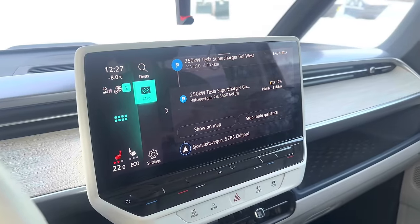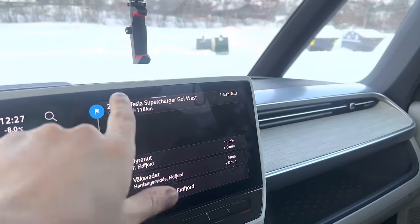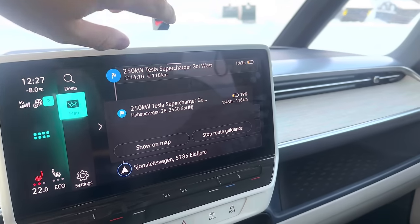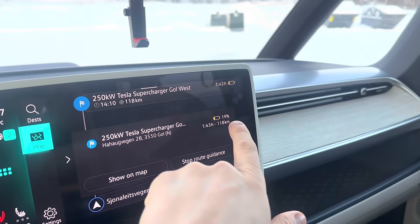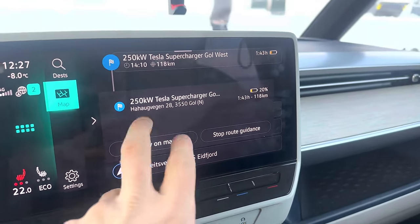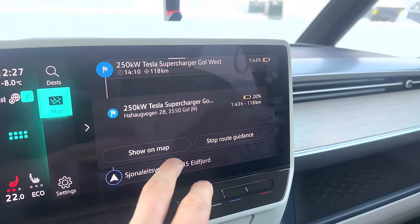Okay, it estimates that we can get to Gol without any charging stops. You know, the charging stop just removed itself, so that means it's okay to go, I think. At 19%, and I think that's fine. We will see. 20% now. I think we will just go and then see how it goes.